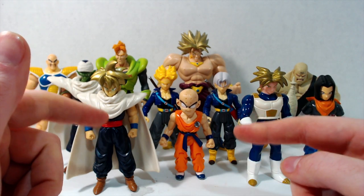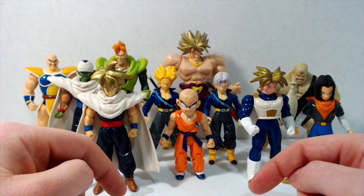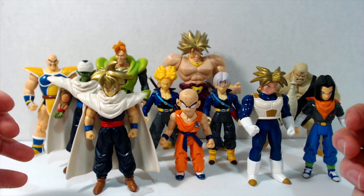Let me know down below who your favorite character is too. I always love hearing that. But more importantly, let me know if you had them, how you played. Like, did you do the whole World Martial Arts tournament, or maybe you got together with your best friend and you tried to play through the whole saga with your figures, trying to play through the storyline?